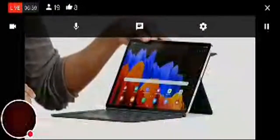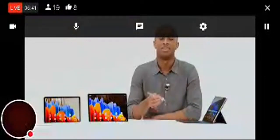Now let's get back to the S Pen. This feels like a real pen, and writes like one too. Combining the new S Pen with the new 120Hz display, we were able to significantly reduce latency. It's the biggest leap in S Pen responsiveness yet. A complete S Pen makeover that feels smooth and natural.